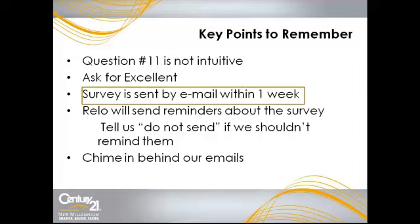Key points. Remember to ask for excellence. Again, it's a military profile. Giving out excellence is not something that they hand out like candy. Remember to chime in behind their emails. Remember that the survey is actually sent by email. It's a differentiator between the USAA and the NFCU program.